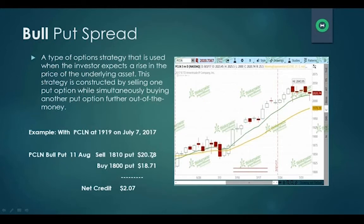Whereas if you sell naked, you have unlimited loss potential. You never want to do that. Only the very professionals will ever attempt doing that, and why they do, I have no clue. Because percentage-wise, you can make more money doing credit spreads than you can by selling naked.